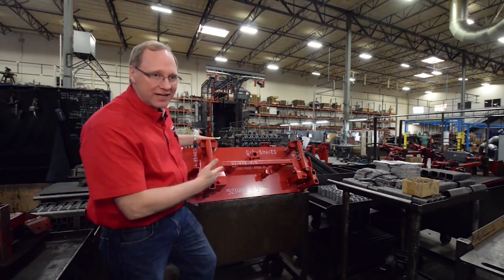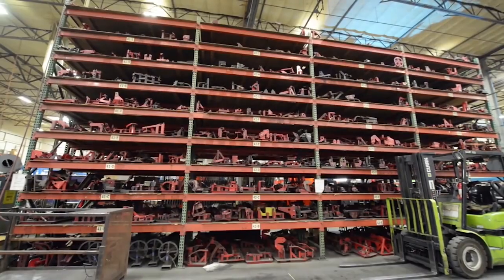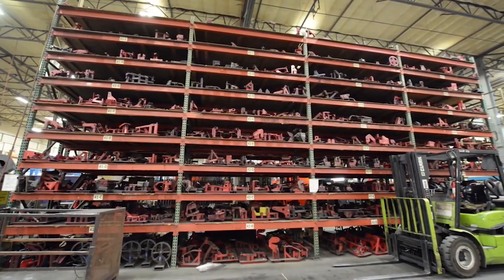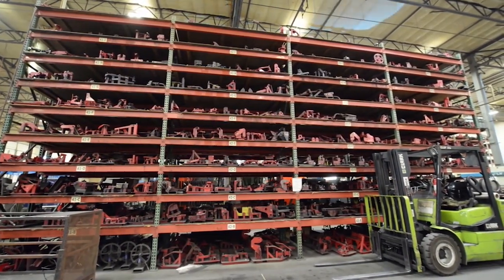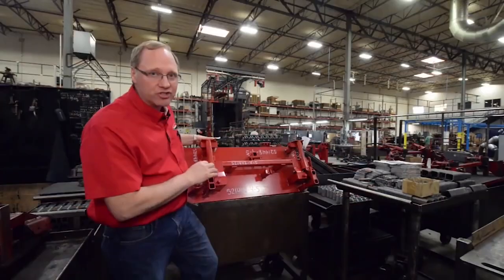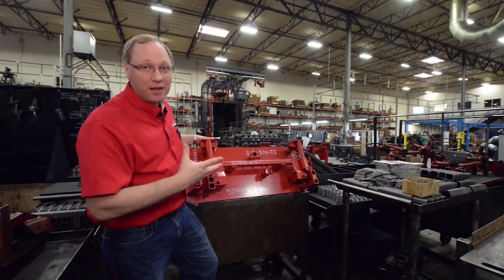What I want to point out here is that every time a car changes, we have to make a new jig. So Roadmaster has over 1,200 unique jigs just for brackets. This is just to adapt tow bars to cars. And those 1,200 jigs will allow us to fit approximately 2,000 different years, makes, and models of vehicles.